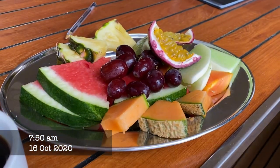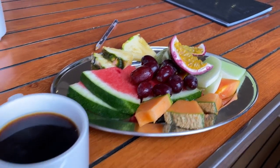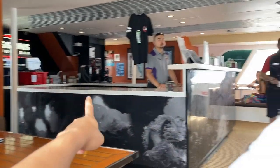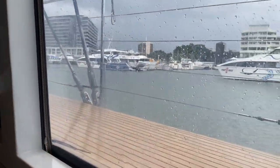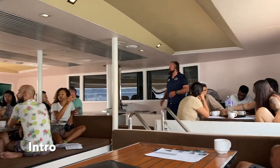Alright, now we were given these beautiful fresh fruits and coffee was served. I'm going to show you the situation in here. That's the bar, and you can buy accessories or t-shirts and stuff. And we get a great seat next to the window. Also, our marine biologist is here, so between the two of us, if it's underwater, we should know what it is if you have any questions. All right.